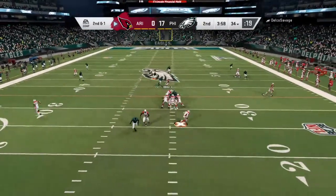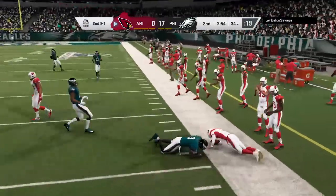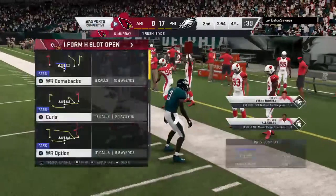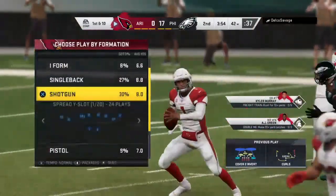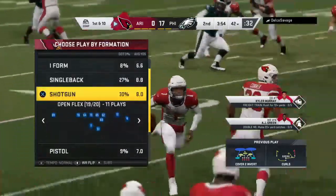On 2nd and 1, Murray eluding the pressure right. He'll try and run it. 8 yards that time, able to take off, and the result is a first down. The last drive, remember, similar situation. He forced the ball into coverage through the pick.